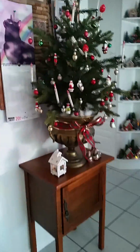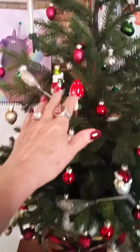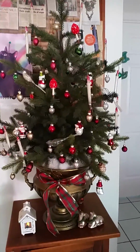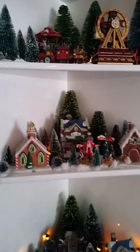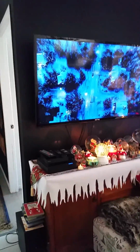Brings me over to my little tabletop tree here, which has lots of vintage decorations, little hand-blown glass ones. It's one of my favourite trees, this one. This year new too is I have a collection of gingerbread houses and little sort of Ferris wheels and things. I've turned them into a little stacked village. Of course, you've got to have Santa Claus one playing in the background.